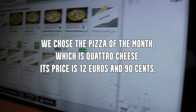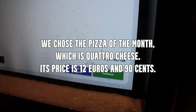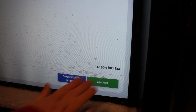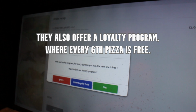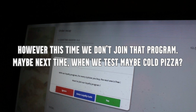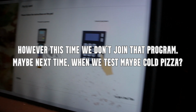We chose the pizza of the month, which is quattro cheese. Its price is €12.90. They also offer a loyalty program, where 6th pizza is for free. However, this time, we don't join that program. Maybe next time, when we test maybe cold pizza.